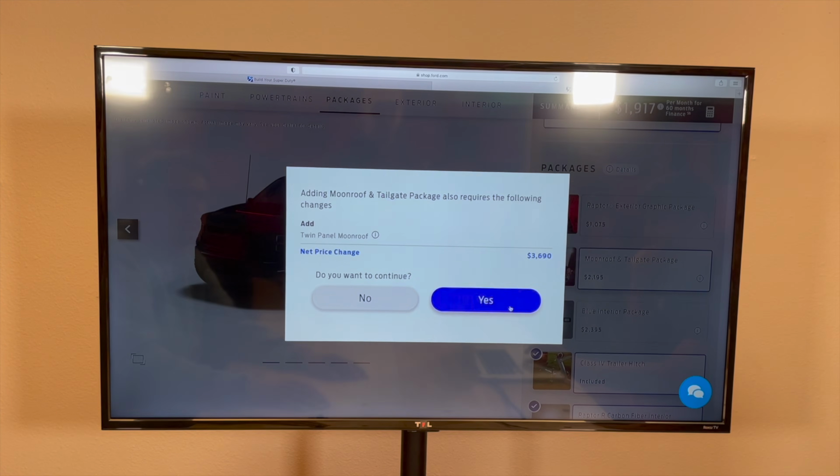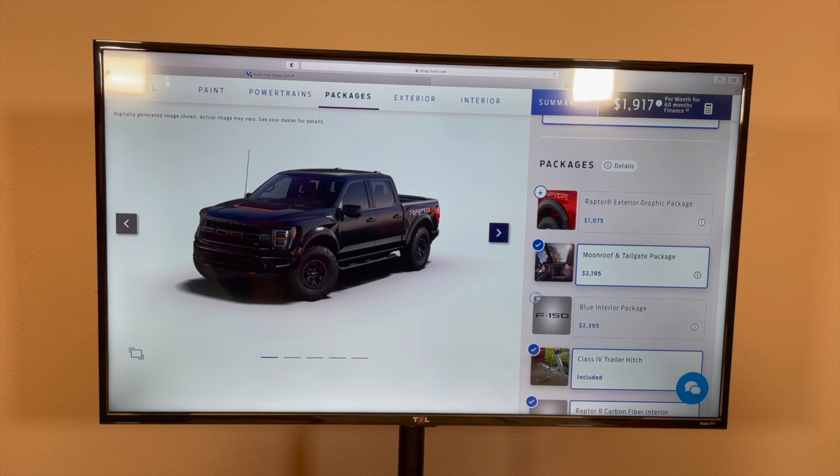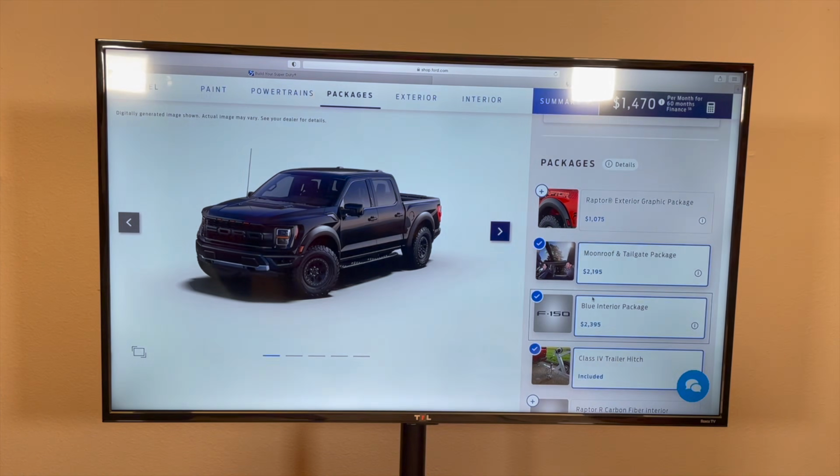That's kind of a bummer. Okay, so moonroof, $3,000. How about the blue interior package? That's one of the few options it'll accept? Yeah. Nope, that takes it away. Okay. Can't do that.